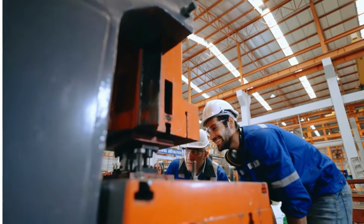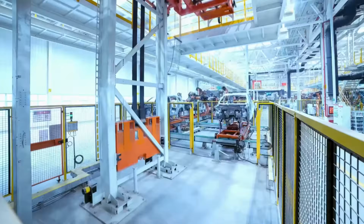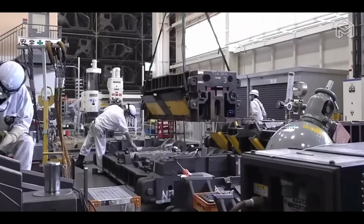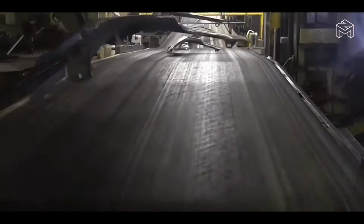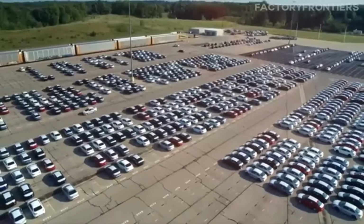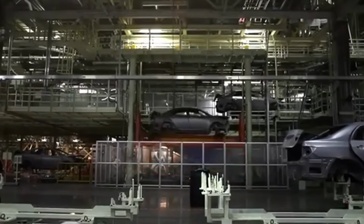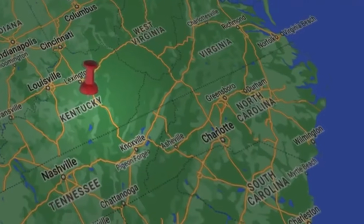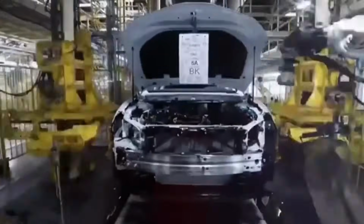Supporting this decentralized system is a globally synchronized digital architecture. Through Honda's Global Production Operations System, every plant can access standardized blueprints, torque specs, quality benchmarks, and real-time engineering updates. If a supplier in Thailand discovers a defect trend in a batch of brake calipers, that information is immediately shared across the entire network, triggering preemptive inspections in other factories and supplier audits if necessary. It's a powerful example of how data is now just as important as steel in car manufacturing. These global factories are also adapting to accommodate a rising wave of powertrain diversification.